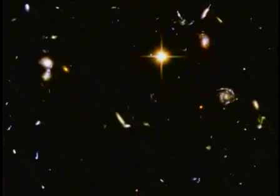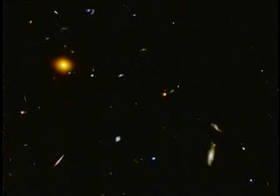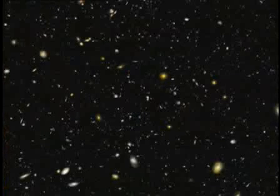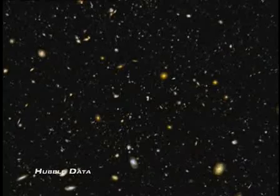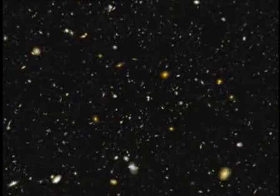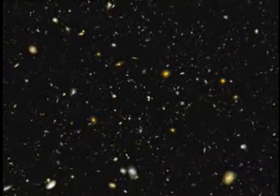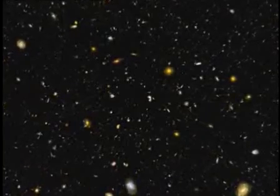And so we wanted to do the ultra-deep field at a time that was early enough for the camera to be at the height of its powers, but also late enough that we knew it was working very well. And so this year was the time. The Hubble Ultra-Deep Field takes us 95% of the way back to the beginning of time, revealing more than 10,000 galaxies, whose shapes and sizes speak of a baby universe caught up in chaos.